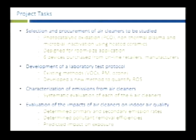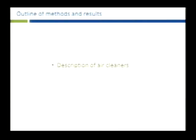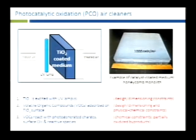Then we proceeded to carry out the tests. We had a sequence of tests performed on each of the 6 devices, and with the outcome of those tests, at the end of the study, we performed the evaluation of the performance by determining emission rates and removal efficiencies, and with a very simple model, we predicted the impact on exposure. So let's go step by step, first of all, looking at what air cleaners we chose.